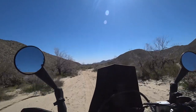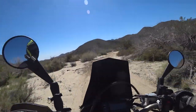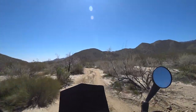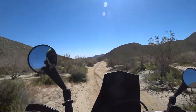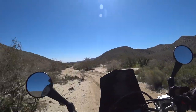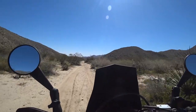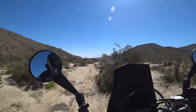Second thing I've learned is to get your weight back. If you can stand, standing helps. Right now I just decided to sit down to conserve some energy, and getting the weight all the way back on the rear tire. That way your front end just kind of floats, and you can just kind of steer with your body, steer with the rear.